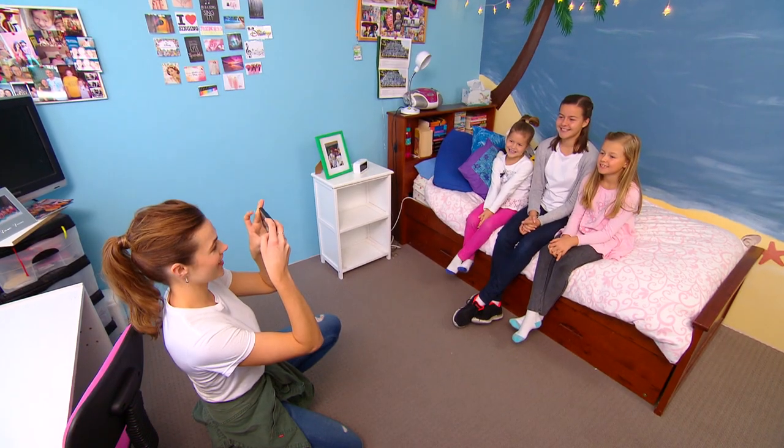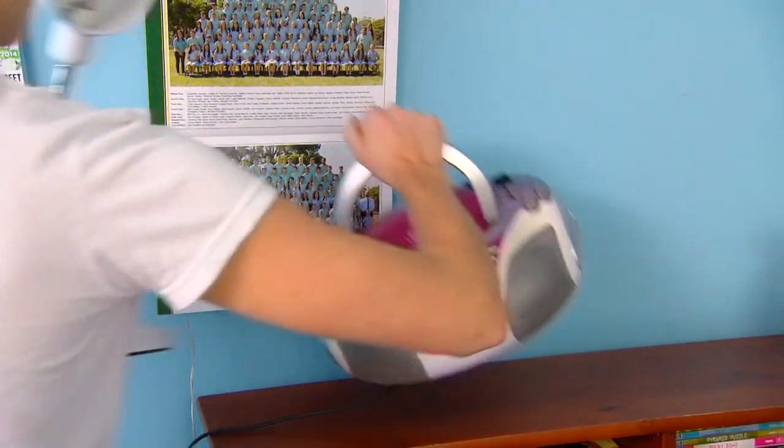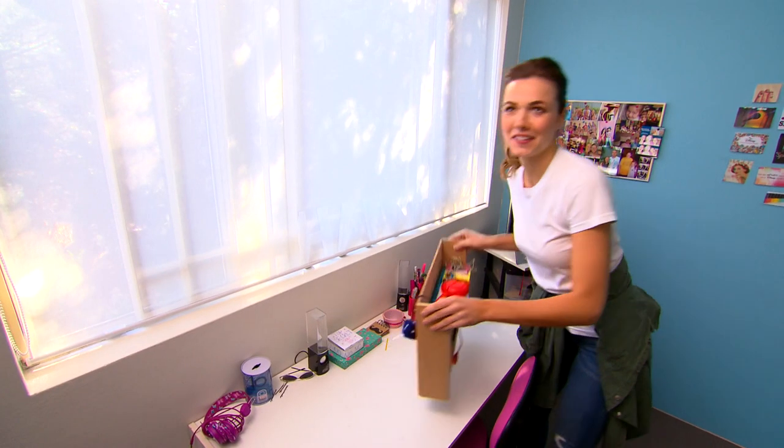But before we transform this room, a very important photo of the three sisters and Hannah's mural. Top secret. Don't look. Better not look.